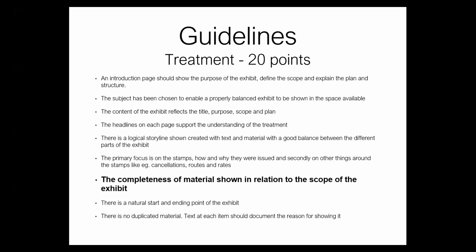Okay, but the completeness of the material shown in relation to the scope of the stamps. Now, what does that mean? It means you defined a scope and said it's going to have certain elements in it. Make sure that you show the material that has all the elements that one would expect. So make sure what you've got in the exhibit fits in the scope and fills in any blanks in the scope that you say you're going to have.